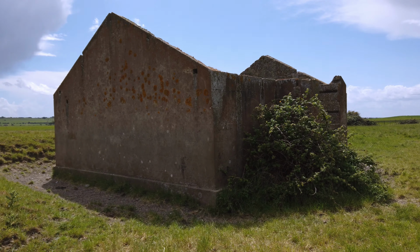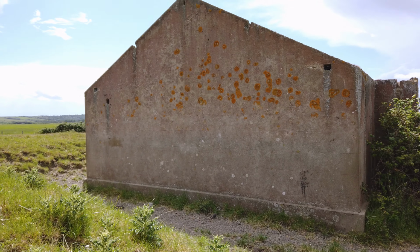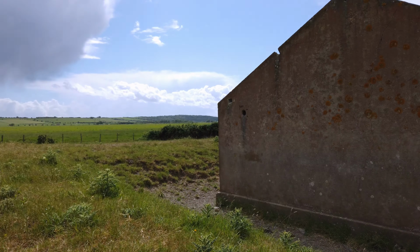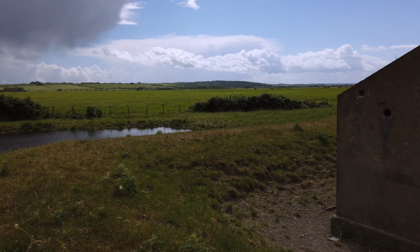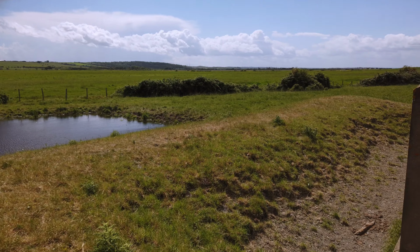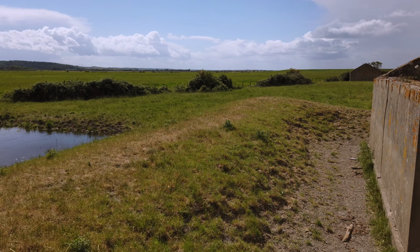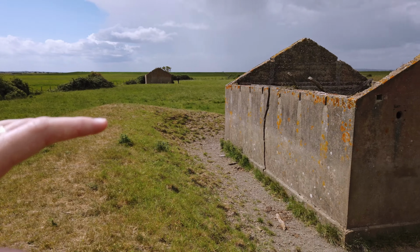So, as with a lot of the places that we explore, it can be the case where once you've seen one, you've seen them all. And that is a bit the case now. But you can see a few more features. You can see the earthen banks which surround the buildings. These are the sort of bunds, the blast walls, and these would have helped to contain the explosion.